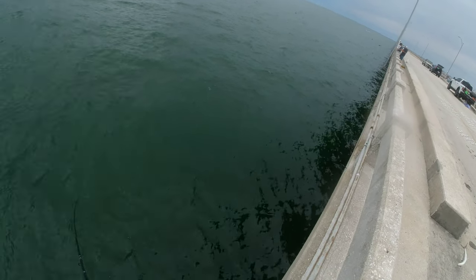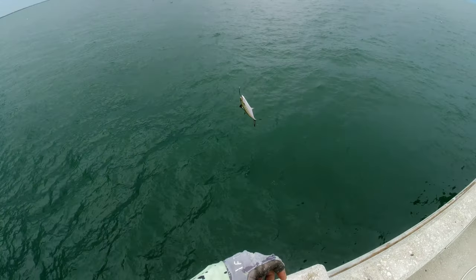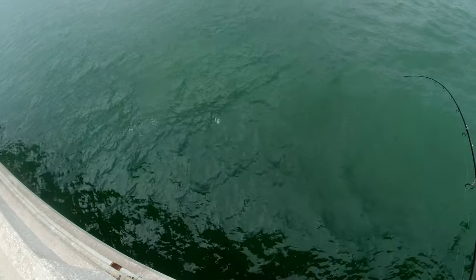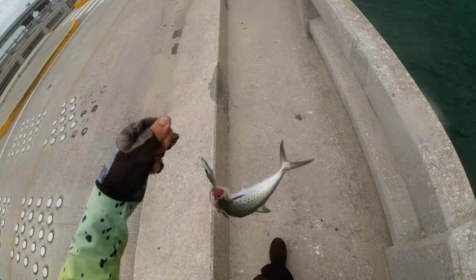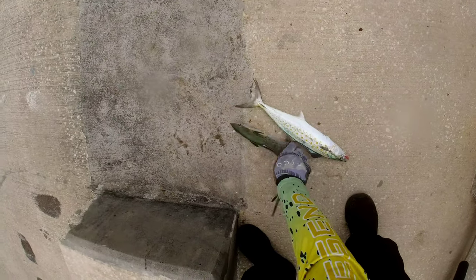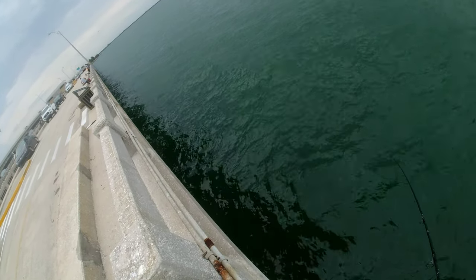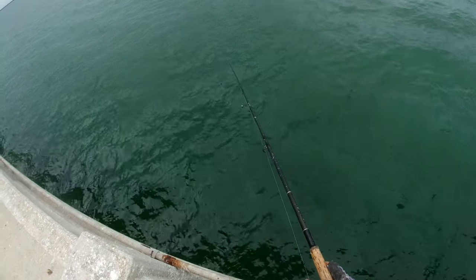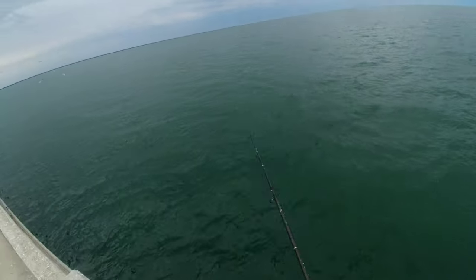All right, guys, I just had some mackerel. There's a fish on. There's another one. It's a small guy though. Look at that, boys. There we go, fish on. Nice one. Oh yeah, that one's a keeper. Yeah, the ones we were catching this morning were small. Yeah. They got much nicer.